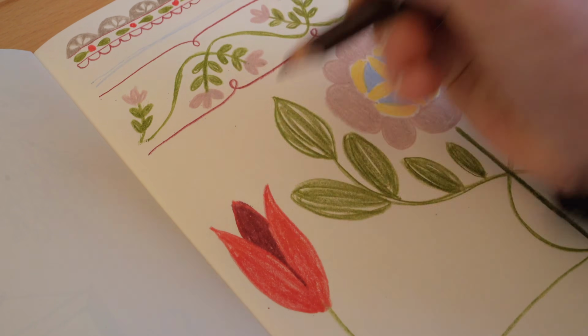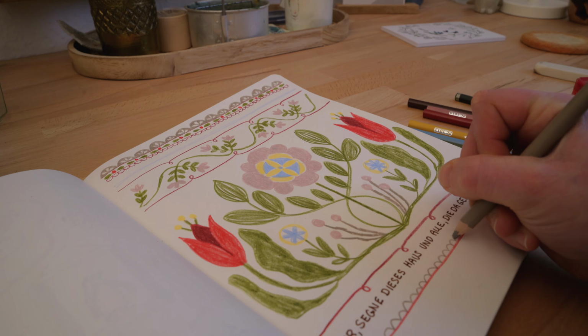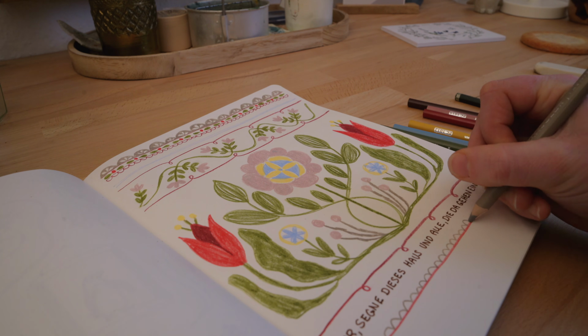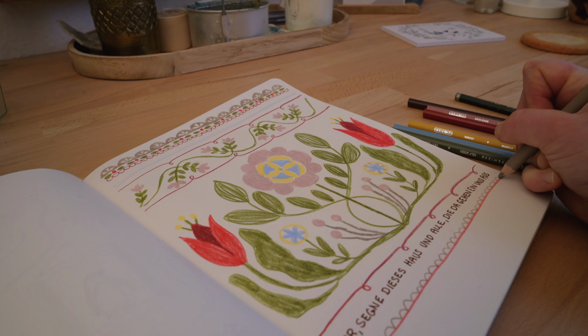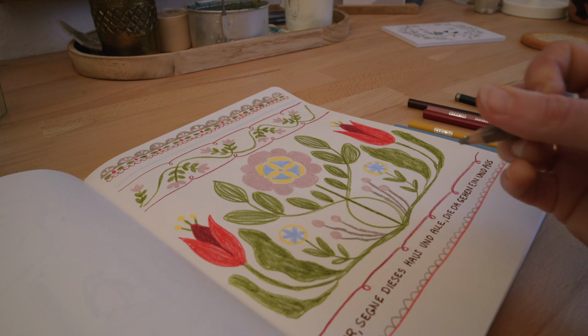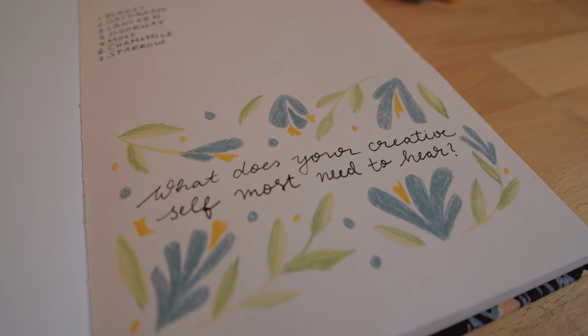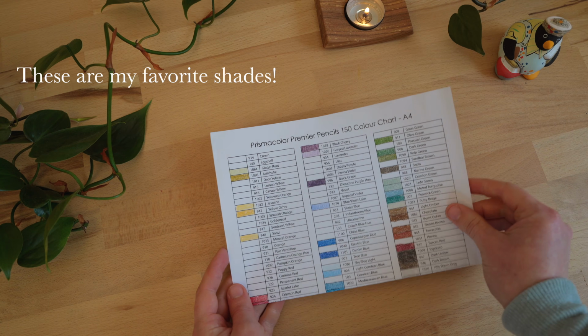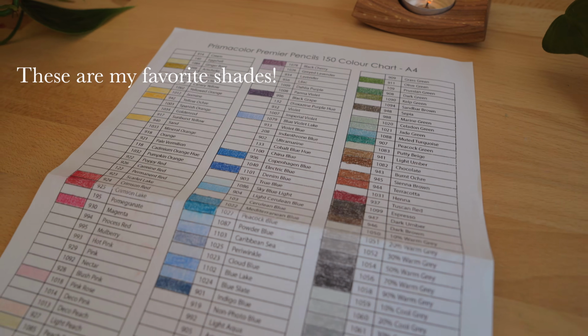I am also really happy with the color range of this set, and there are, I think, up to 150 colors. I think they are a very good value for the price you pay, and I think today it is a bit easier to buy them online than when I ordered them years ago. It was a challenge to order them.